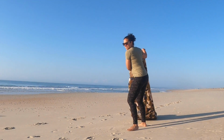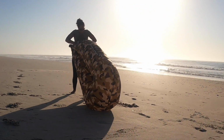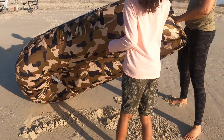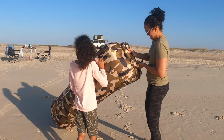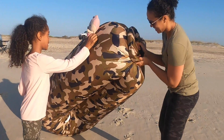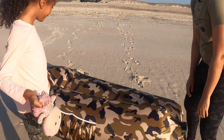All right, go. Now squeeze it. I think I did it! Yeah, see, once you squeeze it together, roll it up. I think I rolled it the wrong way, but all right. Voila.